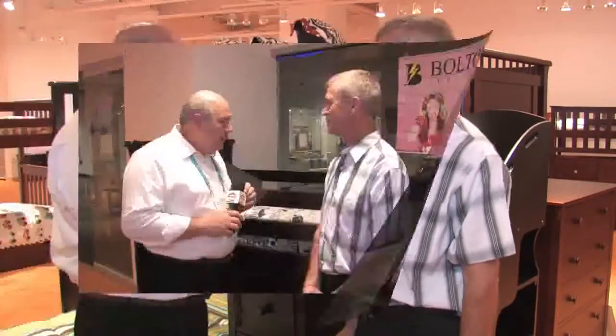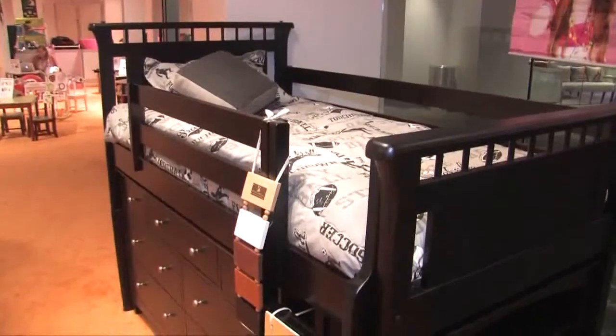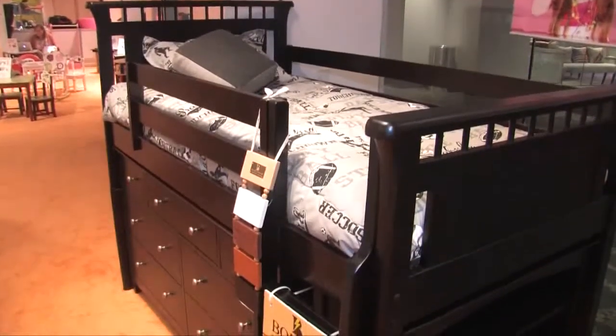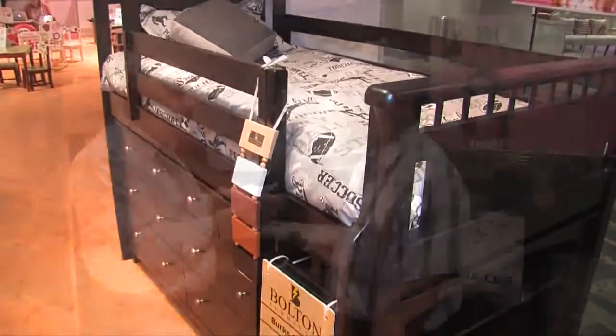Now you have many other collections as well. Can we go take a look at a few of those? Sure, we can do that. Now, Ted, right behind us here, the Essex collection, as you say, very beautiful, and it's going to be around a long time. But again, it's going to be growing as our child grows. That's correct. The Essex has a little bit of a shaker feel to it, and this is an example of our low loft configuration with the Essex cases, again in the espresso finish.